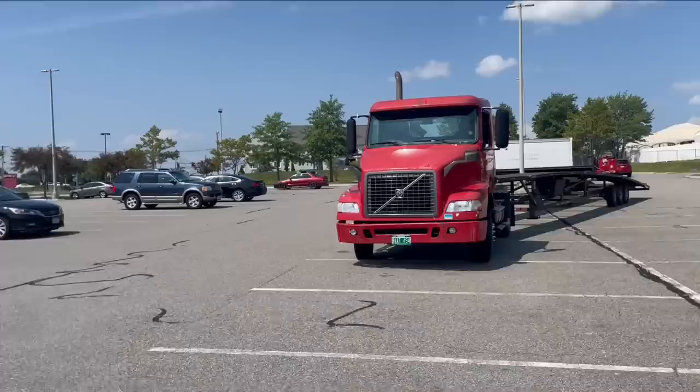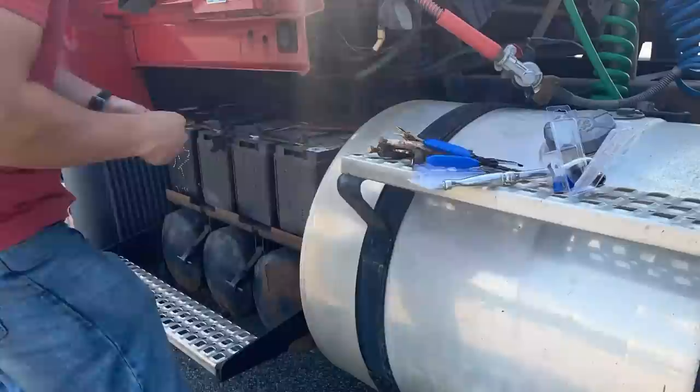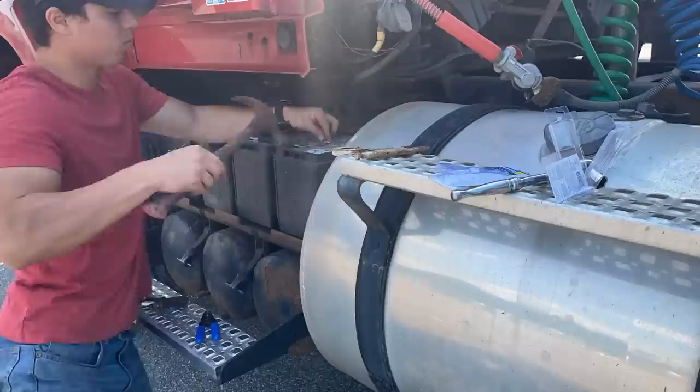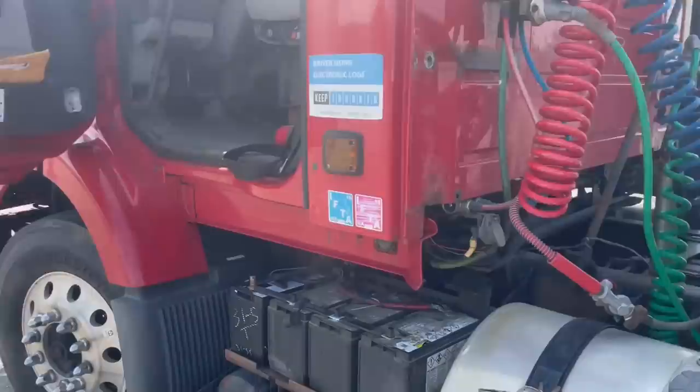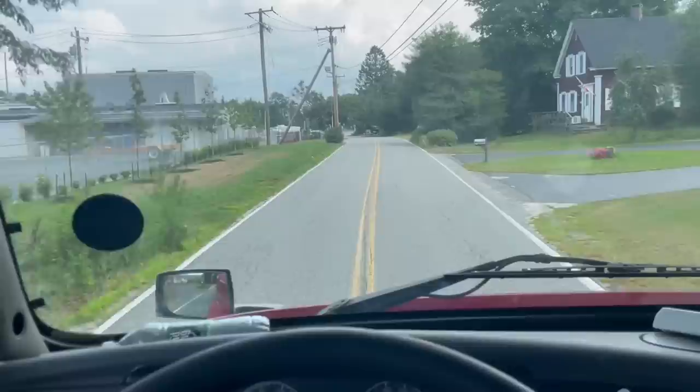So I got some fish eyes, some wire strippers, and then I have my pliers over there to crimp it. Almost there, and I am thankful that it's not on a busy road. Looks like this is a pretty lightly traveled street. Okay, we're at the yard. He's got it way tucked back over here.